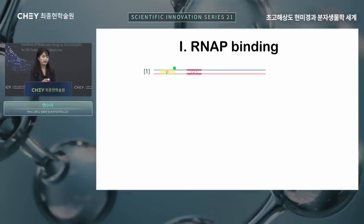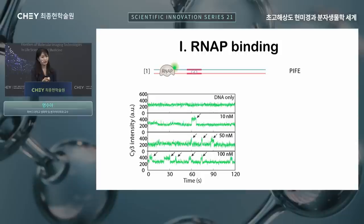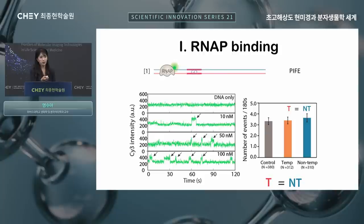So RNA-P binding, this is a very simple assay where we have just one fluorophore located near the promoter such that RNA-P binding will make the fluorophore bright. This is called the protein-induced fluorescence enhancement that we developed some 15 years ago or so. So the PIFE assay is powerful because you just need one label, and whenever the protein binds nearby it, it will light up the fluorophore. So by looking at the green signal spikes, we can determine when the RNA polymerase binds the promoter. So as expected, as a function of RNA-P concentration, we see more and more frequent spikes of green light. When we look at the RNA-P binding for three different sequences, we see no difference because this is upstream of the G quadruplex. Everything is the same.